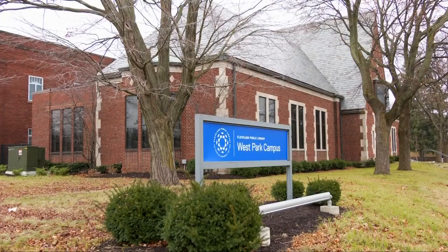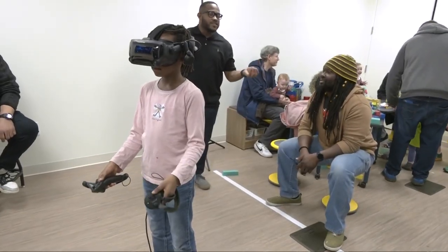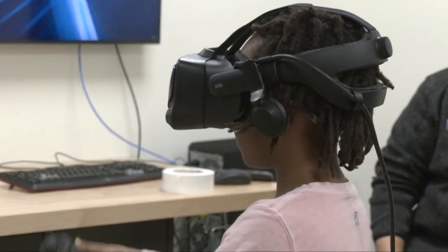At the West Park branch, improvements are a hit with patrons. I mean, it looks amazing, and I think they've maximized all of this space. It's really nice lighting, you know, a lot of different activities here now.